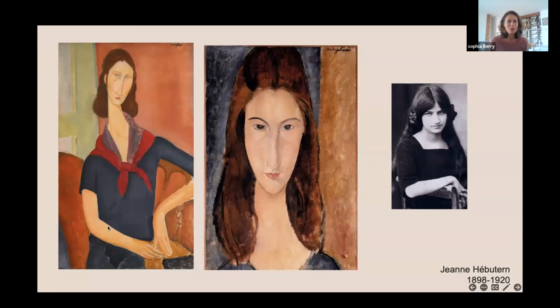So we know that tragedy, which is very, very well known in the stories about the Jews of Paris, the artists of Paris. But it's interesting to see that in her memories, Chana Orloff describes the funeral day of Jeanne Hébuterne, and she was close to the couple. She knew them very well.